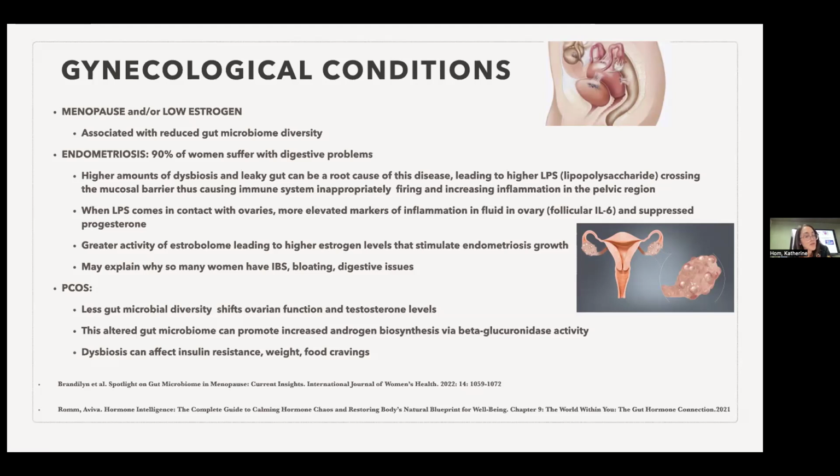In PCOS, we also see less gut microbiota diversity, which shifts the ovarian function and testosterone levels. This altered gut microbiome can promote an increased androgen biosynthesis via the similar enzyme we talked about, the beta-glucuronidase activity. And this dysbiosis can affect insulin resistance, cause weight gain, and increase food cravings.